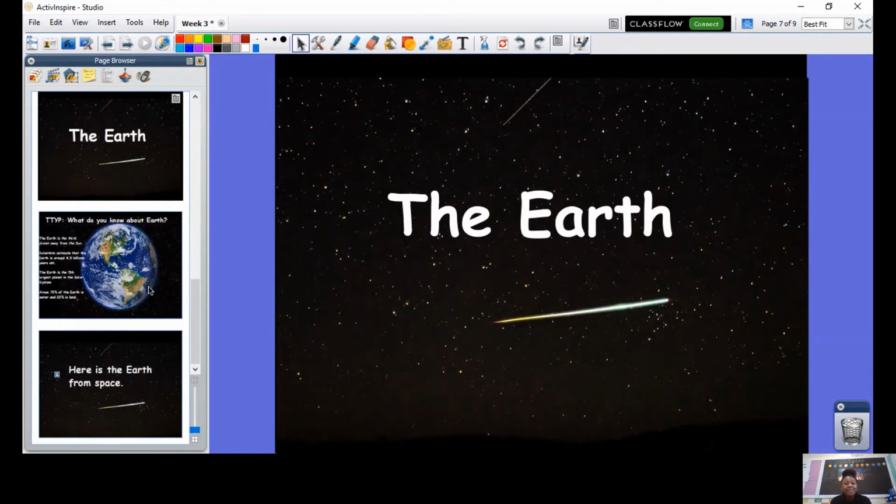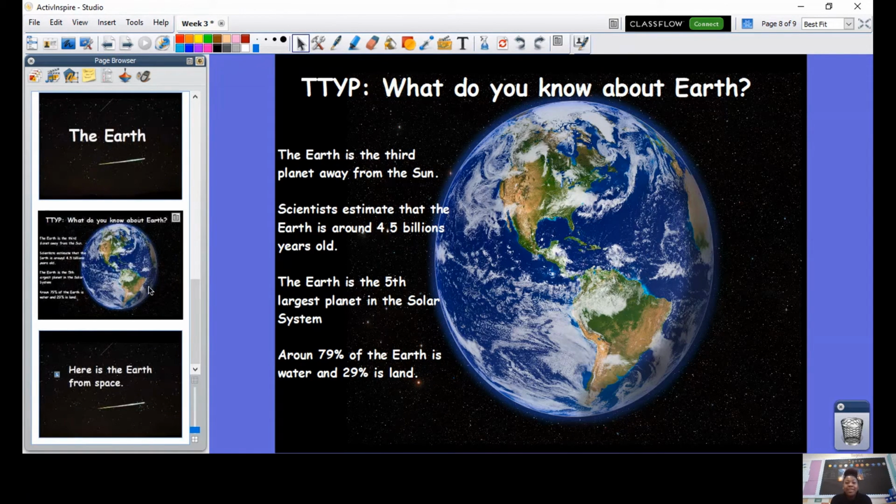So here's some facts about the Earth as well. The Earth is the third planet away from the sun, which you can see here minus the moon. However, it is the third planet away from the sun. Scientists estimate that the Earth is around 4.5 billion years old as well, so a lot older than me and a lot older than you. The Earth is the 5th largest planet in our solar system, and around 79% of the Earth is water and 29% is land.